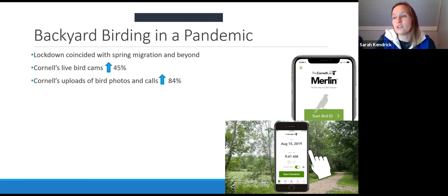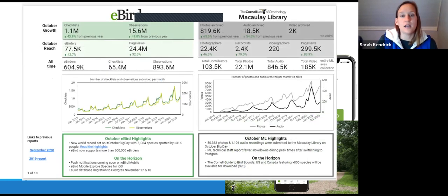But the Cornell Lab of Ornithology's live bird cams were up 45%. Cornell Lab of Ornithology's uploads of bird photos and calls was up 84% during this time. I know this is a really data heavy image, but I know some folks at eBird and they sent me this dashboard of them tracking usage throughout the pandemic. On the left, you see eBird. On the right, you see the Macaulay Library, where every piece of media you put into eBird is automatically uploaded now. The Macaulay Library is the oldest and largest repository of bird media, calls, videos, and photos ever.